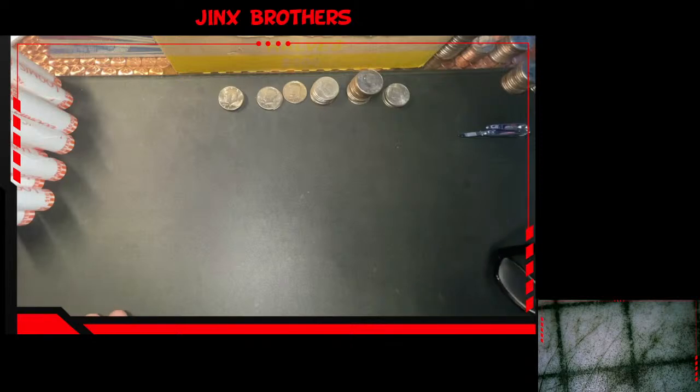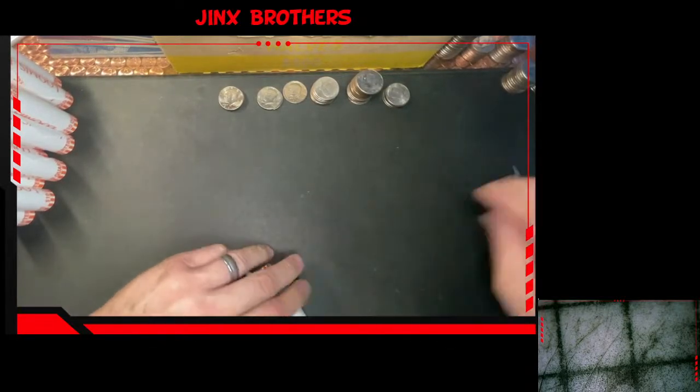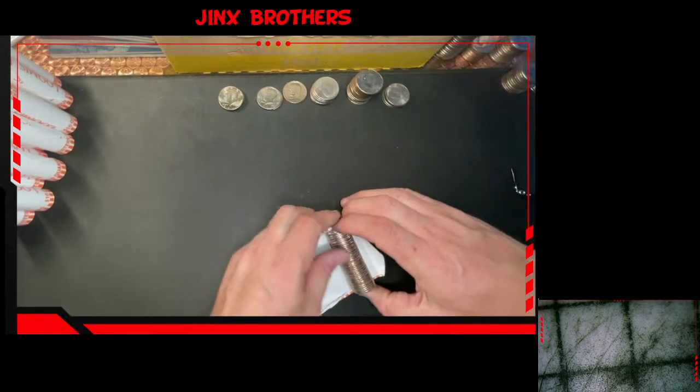Yeah. VG Merc Dime, 71 Ike, and a 60D circulated silver quarter for 98 bucks. Yeah, that's the one they're hoping. Oh, come on. Cross our fingers. Maybe he'll miss it this time. Wow. Oh, no, I missed it, Val.